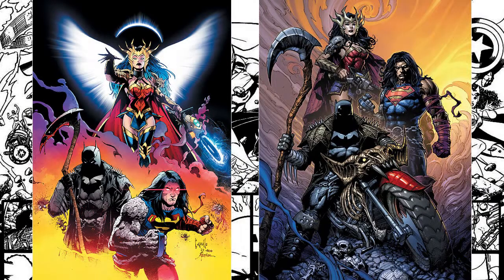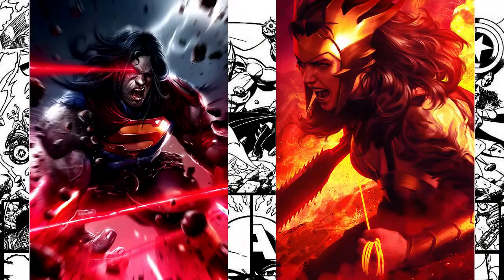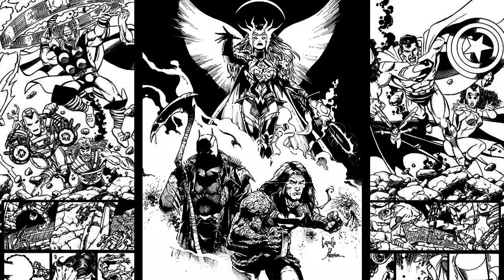Big book from DC this week. Dark Nights: Death Metal #1 by Scott Snyder and Greg Capullo. Capullo is giving us cover A. David Finch is giving us cover B. Francesco Mattina is giving us Death Metal Superman. Cover D is by Stanley Artgerm Lau, and that is of Wonder Woman. Cover E is the black and white variant of cover A.